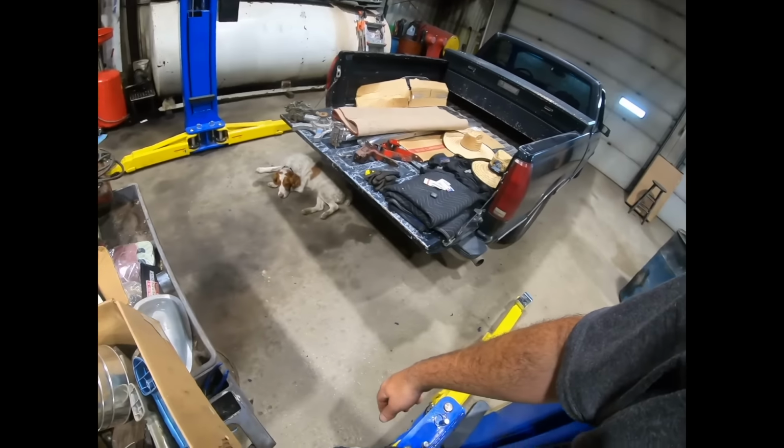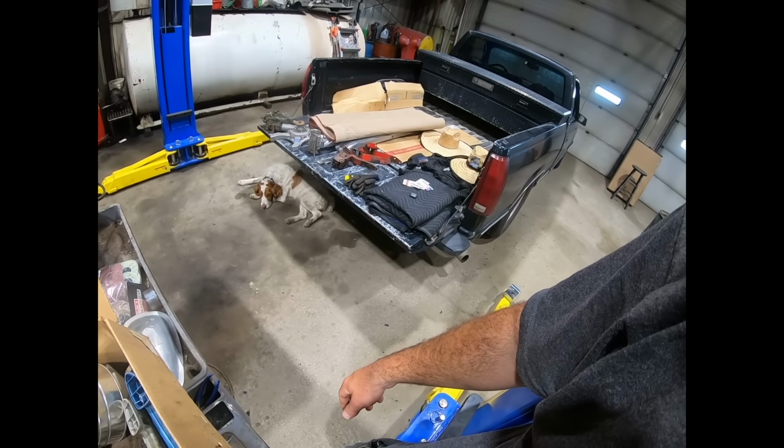Remember, it doesn't matter how you get it done, as long as you're having fun. Swap meets are pretty fun. Oh man, you gonna help put all this stuff away? Yeah, that's what I thought.